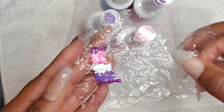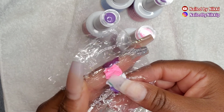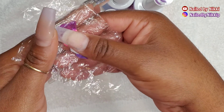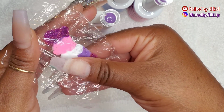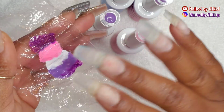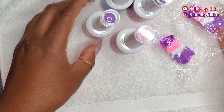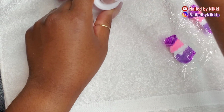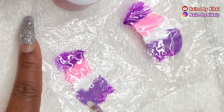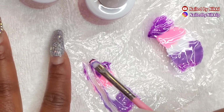All right. So now that we got all that out the way, all you do is apply the polish to any piece of plastic. I think I might have even found this plastic on something that I ordered, and I just ripped it out of the package, took the plastic, and voila, I have it for nail art. I'm sure you guys bought something from Amazon recently. It's wrapped in plastic, right? Tear that plastic off and use it for nail art. You're welcome.